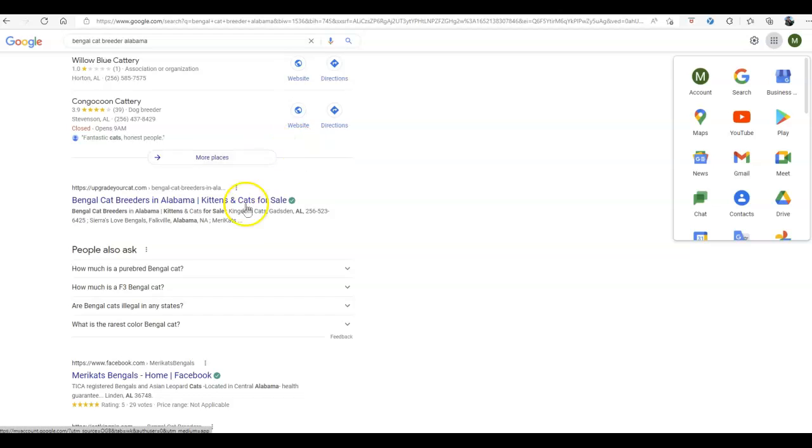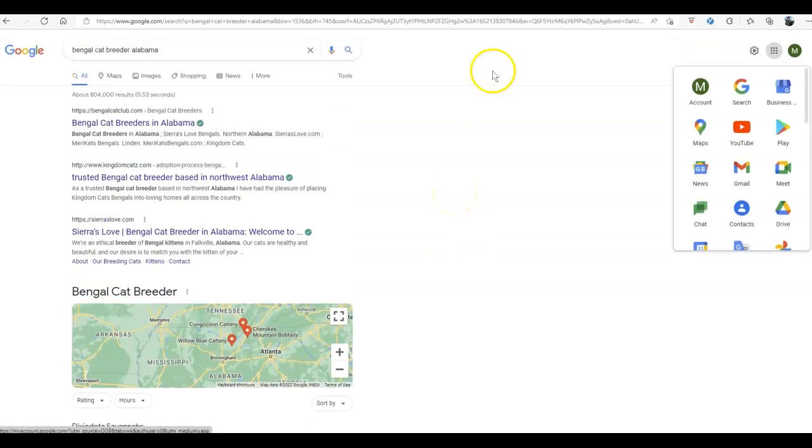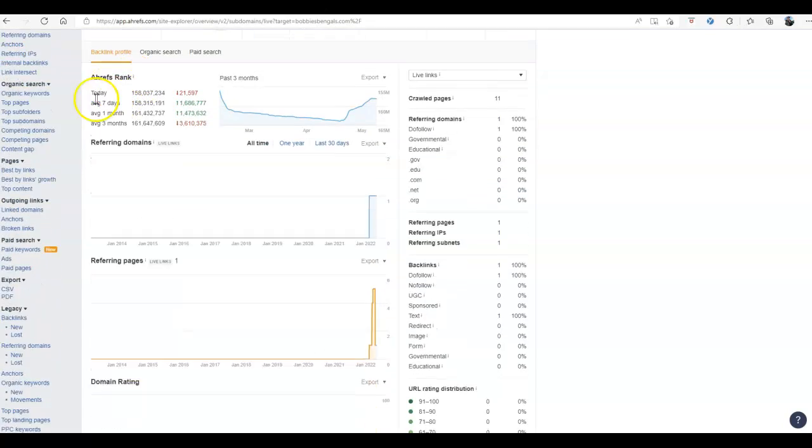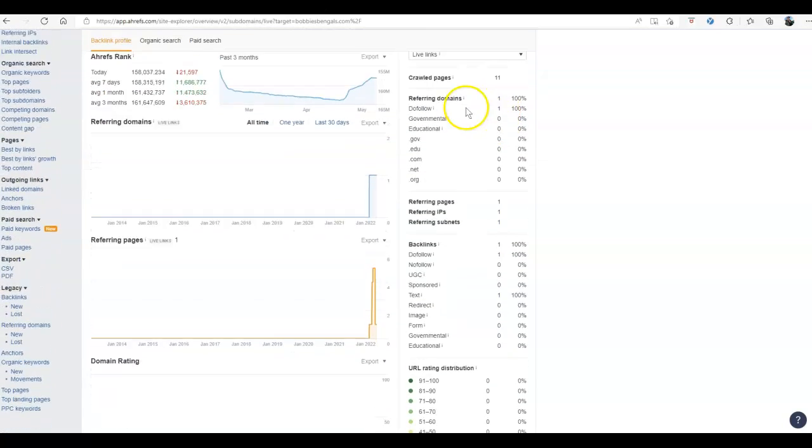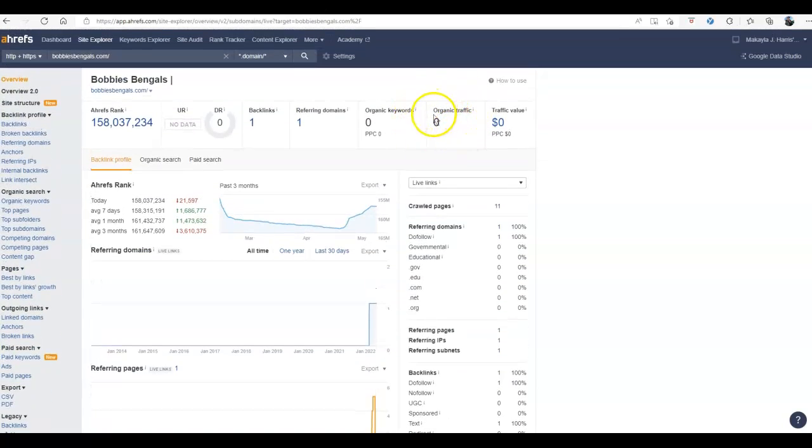So if we take a look at your top competitors, just to show you why all this matters, your top competitor in this case, this is more like a listing site, would be Kingdom Cats. This would be your top competitor. If I compare your website to theirs, these are your statistics. You have one backlink and that's it. You don't have any keywords and you're not generating any traffic, meaning not many people are seeing your website. Now this is a ballpark number, but still, right now you're not really generating any traffic through that website. So it may look good, but it's not serving a purpose for you.